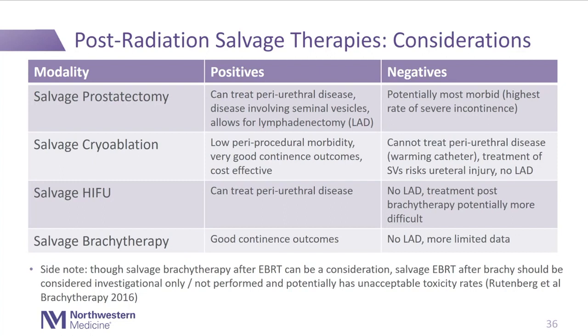Salvage brachytherapy has good continence outcomes, but again, you can't do lymphadenectomy just like the other ablative techniques, and there's more limited data on it, in my opinion.